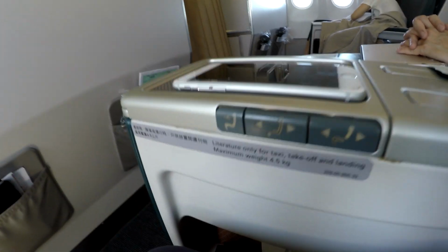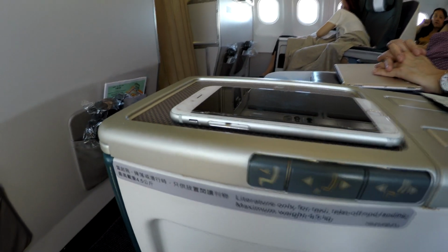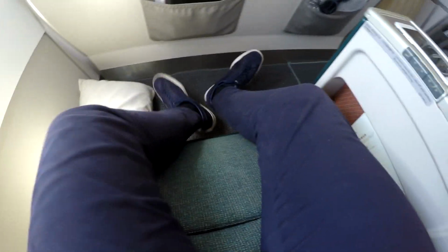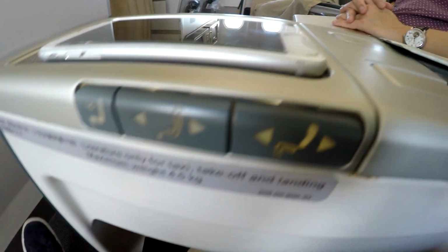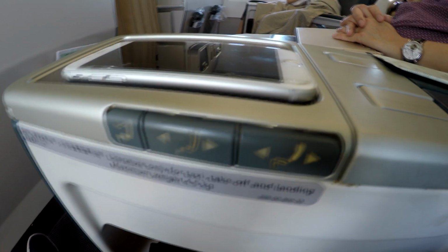So in terms of seat controls, we have two options here. We have the first one, which is a leg rest. As you can see, it doesn't go very high at all, and that's about as much as you get. But it's quite nice to be able to just put your legs out like that. And then the second button we have, the one closest to you, is the actual seat recline, which we'll check out now.